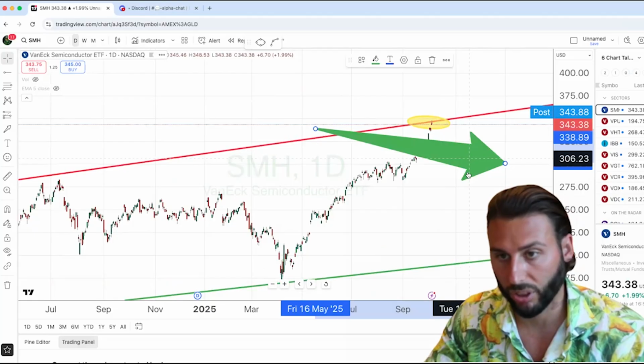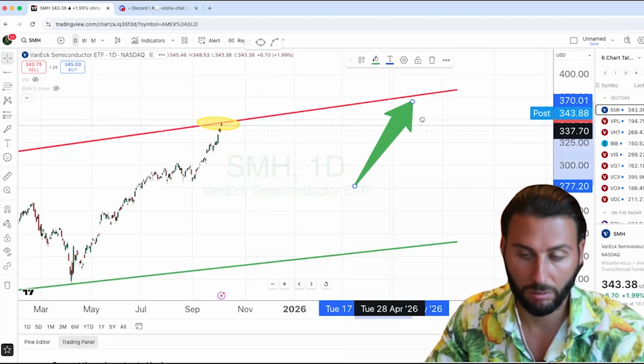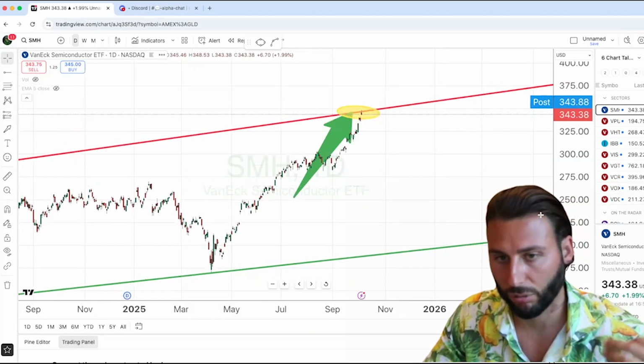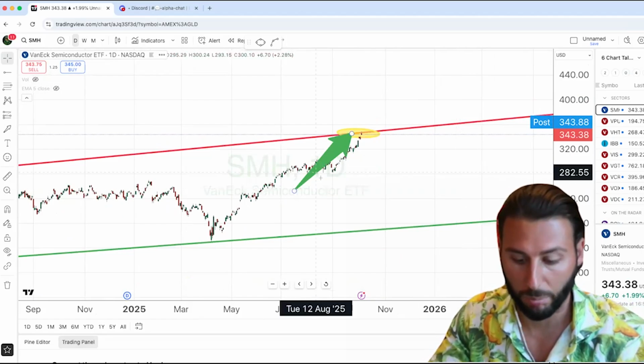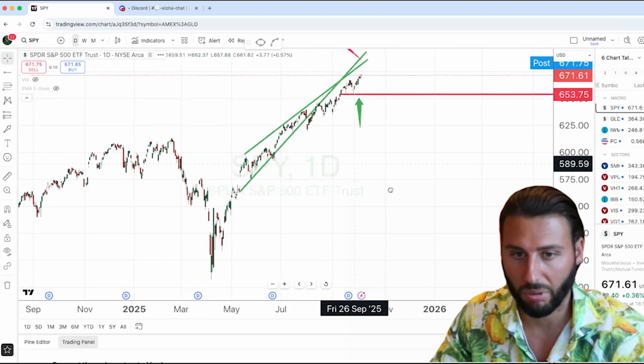If it pulls in, could it get there in a couple of months? Sure. But this is going to act as resistance. First major retest of a prior all-time high, it's going to be met with resistance. And the action has been very slow and very, very tight. So you'll be very selective.